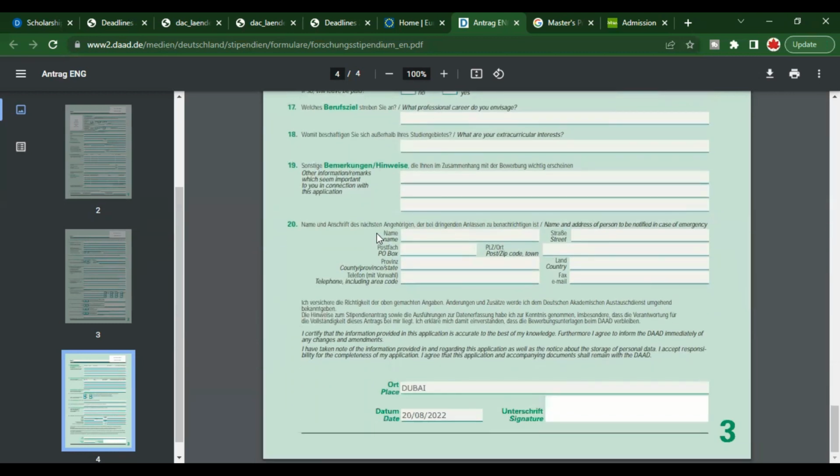And then we scroll down and that's pretty much it. The "Ort," which means the place where you are applying from. Let's say you were filling out your application in India. You just mention, for example, New Delhi or Mumbai, and the date, and then today is the 22nd, and then you print it out and sign it. That's pretty much it. Submit it with the other documents that we talked about earlier in this video, and remember the explanation letter and the study plan.